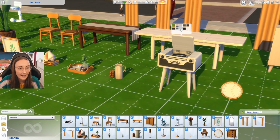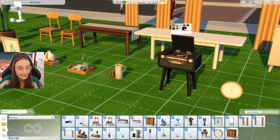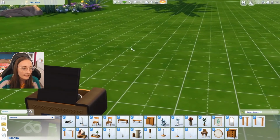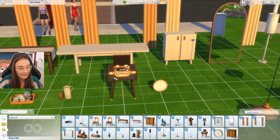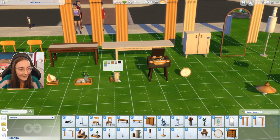Obviously, my favorite item of the pack is this bad boy right here. It looks so retro. I love it so much. The different colors on it as well are delightful. I don't think my Sims will come over and turn it on, but we shall check that out. And then this clock, which is really nice. I love the color swatches on this. They kind of switched up the color swatches on these ones and given a few more bright tones.